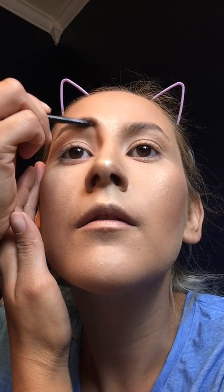It just makes doing my eyebrows so much easier because, look, I can just make the tail look however I want it to. And, bam, there you are. Hello? Can we get easier? No, we can't. We have a brow. Okay, that was so easy.